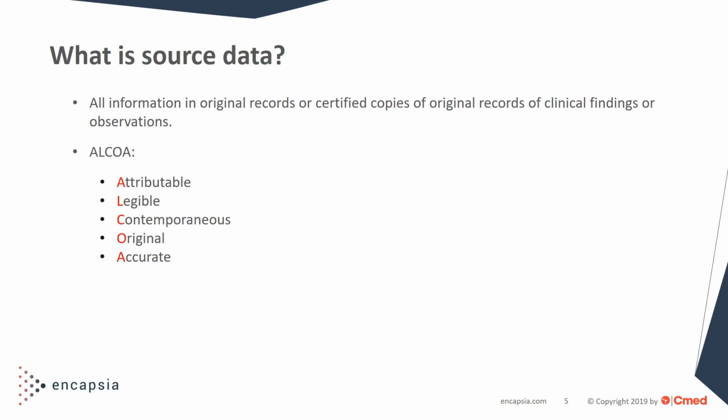But in more detail, attributable means that data must be associated with the person who created the data. Legible is that all data must be readable and permanent. And contemporaneous, which is my word of the day, is the recording of the data must be at the time when the work took place, and it must be fully timestamped. Original is that it's the first time and place that the data has been recorded, and accurate that they are free from errors, complete, truthful, and reflective of the observation.